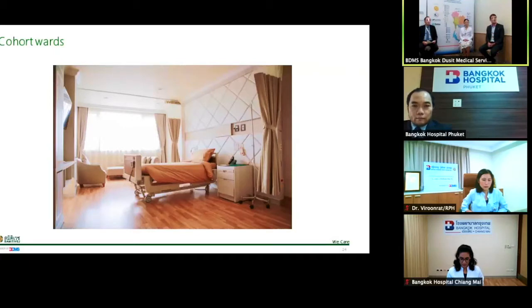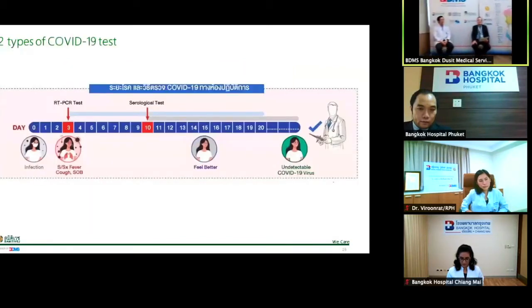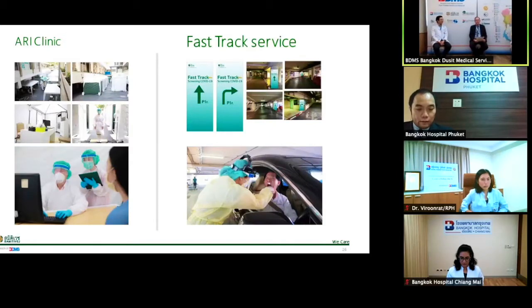Okay. So as you can see in the picture, they look like standard wards. But the precautions and the guidelines, as we mentioned earlier, are way more strict. So you cannot have visitors. You need to be isolated. And only healthcare personnel can actually enter the ward. Similar to Bangkok Hospital. And we also use Secuhome there. Yeah, it's a really good tool.